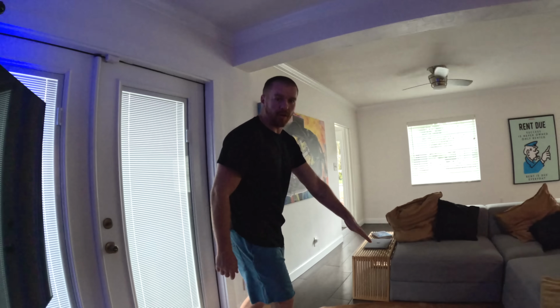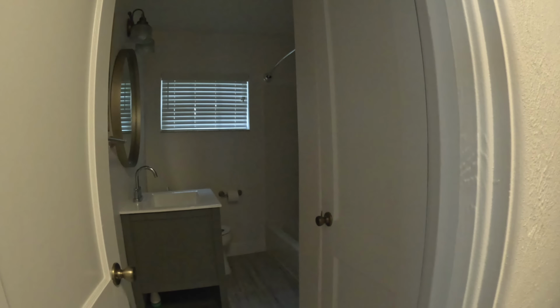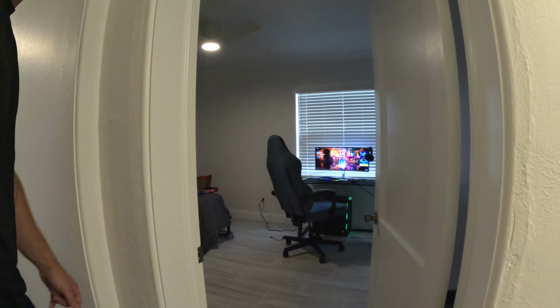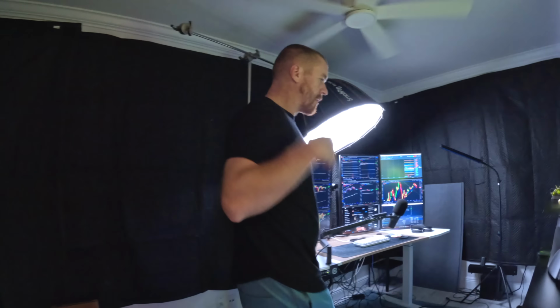So then coming along, this is the first bathroom, guest bathroom, I guess. This is the guest bedroom, little gaming setup in there. This is my office where I'm working out and trading. Come on in here, check it out. This is the new setup.